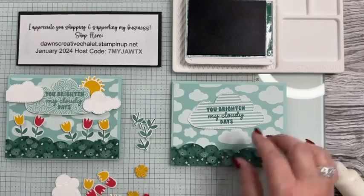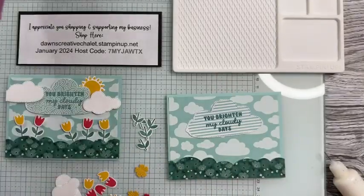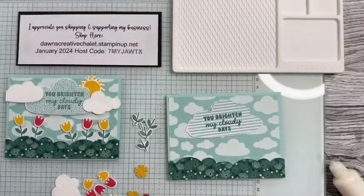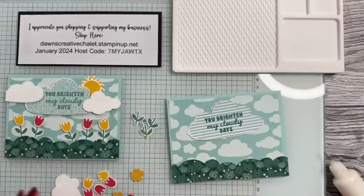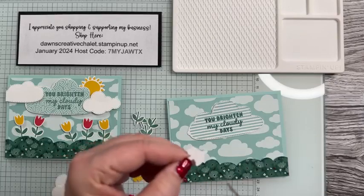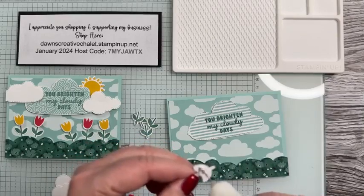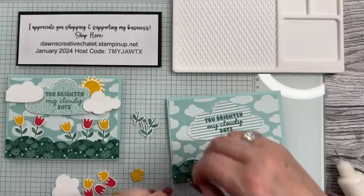Okay, so I've gotten that. That's the only stamp I really need because I stamped everything and cut everything out otherwise. So what are you guys thinking as far as the flowers? I'm going to give you guys another minute because I know Facebook lags crazy. But should it be tulips or the little blooming flowers that we attach to our stems here?